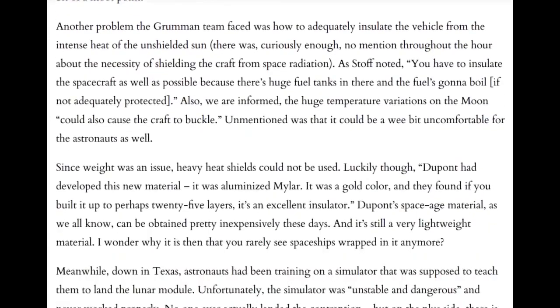Another problem the Grumman team faced was how to adequately insulate the vehicle from the intense heat of the unshielded sun. There was, curiously enough, no mention throughout the hour about the necessity of shielding the craft from space radiation. As Stoff noted, you have to insulate the spacecraft as well as possible because there's huge fuel tanks in there and the fuel is going to boil if not adequately protected.